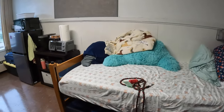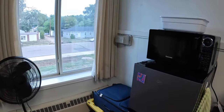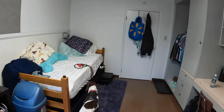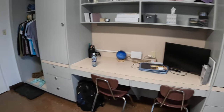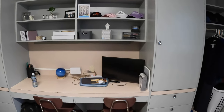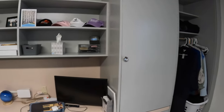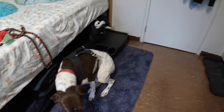Last year she had a four people suite. She had three roommates. This time she decided to be by herself. So this is the setup. Small and cozy. And of course TJ is always with us. It was supposed to be a two people room, but she paid extra just to have her own. No more headaches. No more living another person's lifestyle. All right, buddy, you gonna lay down?